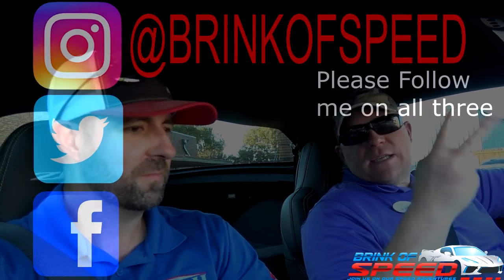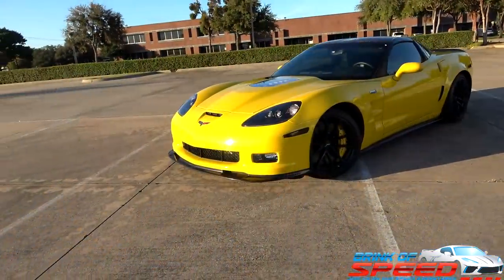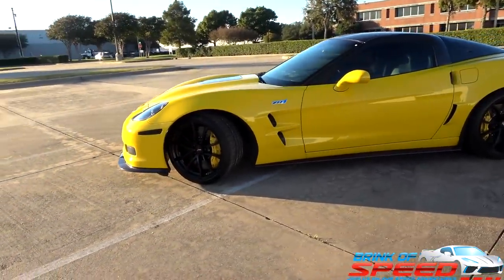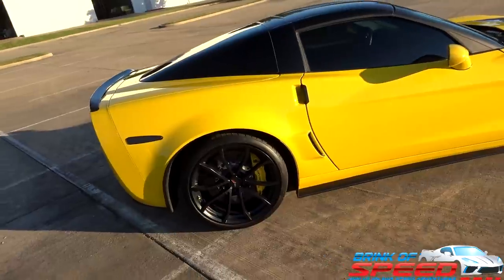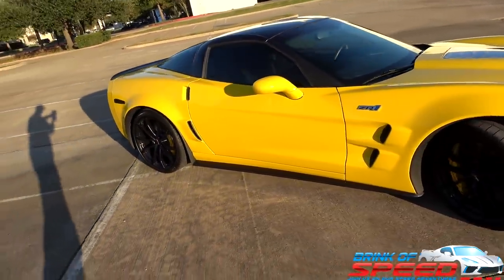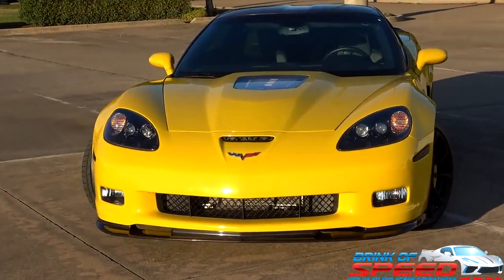Okay, so you think of the C7 ZR1, you think of the ZTK, the track package, gives you the high wing, you know, the stage 3 aero, all that. Well, in 2012, they introduced the PDE track package for the C6 ZR1, and the results speak for themselves. When Jim Mero ran around the Nürburgring in the 2009 ZR1, he hit 7:26. When he ran a 2012 with the PDE track package, he did 7:19.7 seconds.